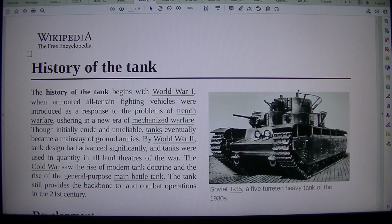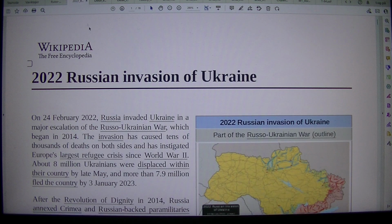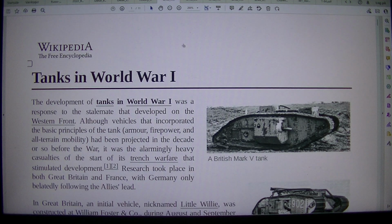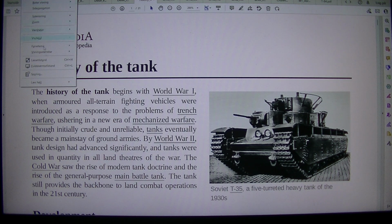So I did find many good ones. This Russia-Ukrainian war, that's the war from 2014, and the Russian invasion, diesel engine. I don't know, we should do World War One. We'll look at that tomorrow, think about that tomorrow.